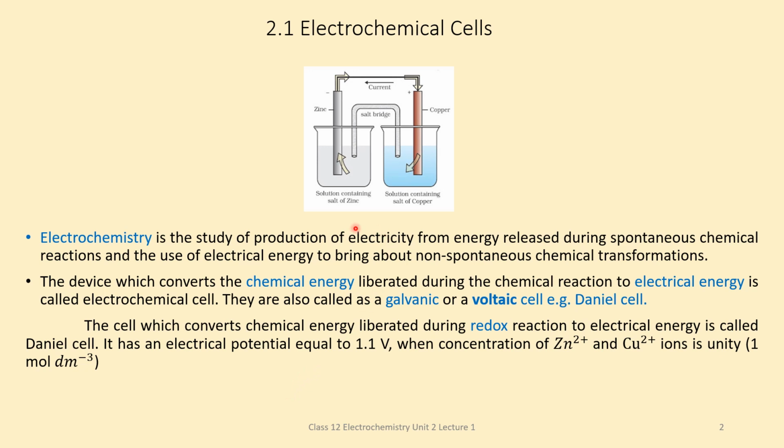Please see the figure on your screen. The figure shows the Daniell cell having electrodes of zinc and copper dipping in the solution of their respective salts. On the left side we have a solution containing salt of zinc in which a zinc rod is dipped. On the right hand side also we have another container having solution containing salt of copper in which a copper rod is dipped, and both are connected through a wire. There is also a salt bridge which is dipped in both the liquids as shown in the figure.